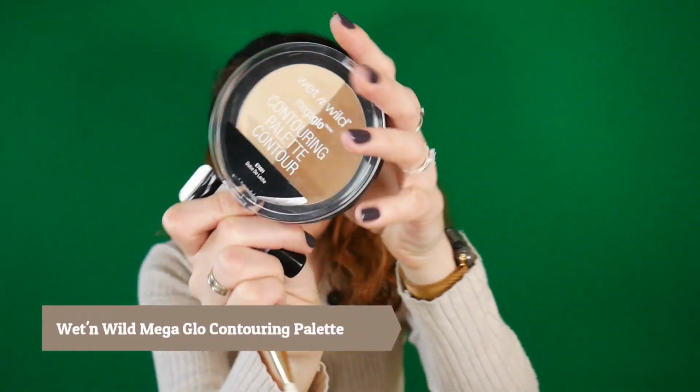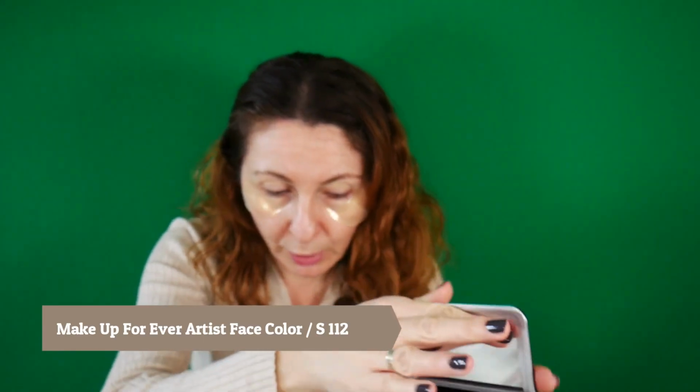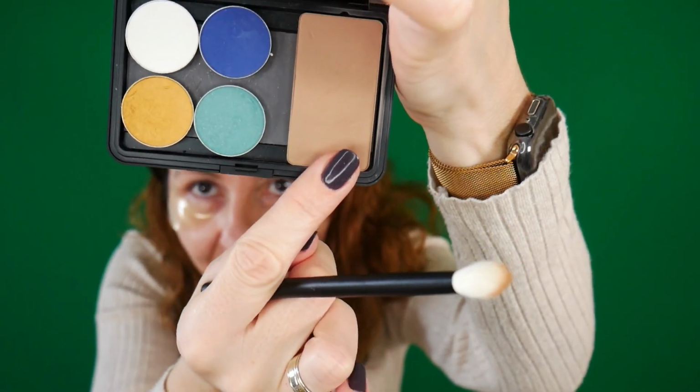So what I did, I've applied my eyeshadow primer from Smashbox and I've set it with this powder from the Wet n Wild Mega Glow Contouring Palette. Okay, I'm going to apply my eyeshadow and I don't have a transition shade with me, so I'm going to use this Makeup Forever contour powder, which works really nicely as a transition shade for me. I'm going to take the Refer 15, which is a blending brush. Ooh, guys, I've hit pan on this product. I'm really proud of myself, but I should take a backup because this is my all-time favorite contour powder.